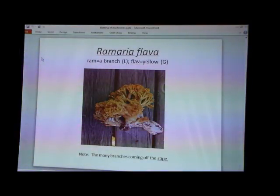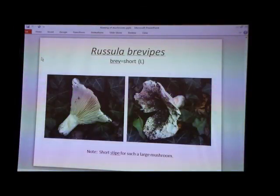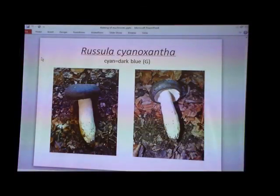And Ramaria, ram means branch, and flave means yellow, so you see these in the forest too. They call them cauliflower mushrooms, I think. Russula albonigra, alba means white, and nigra means black, so it's got white gills and yet a dark black cap. Brevipes is short. Look at the short stem. For such a big mushroom, and you find these in the spring, you're probably out now around melting snowbanks. Russula brevipes. The stipe is small, so it's short.